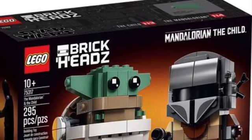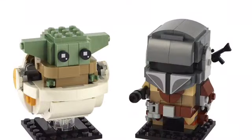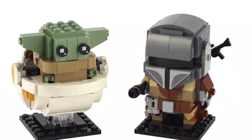Moving forward, in the number 11 spot we have the Mandalorian Child Brickheads pack. Personally, I've never really been into Brickheads, but I have a feeling that I might pick up this set. I'm definitely going to pick up a couple of these at least to save for the future, because I feel like these are going to jump in price over the next few years. And besides, for $20, this seems like a generally great set.